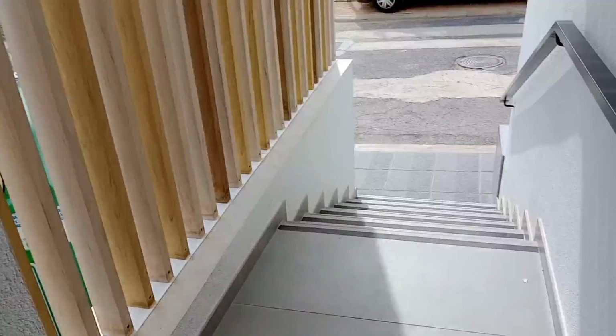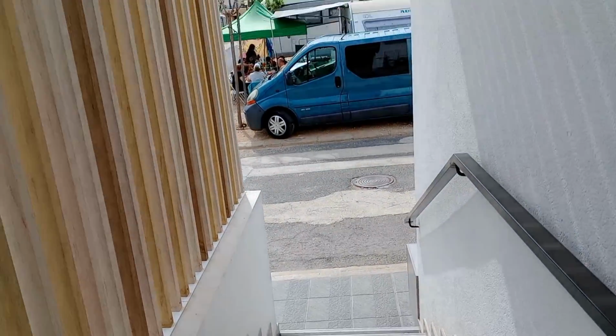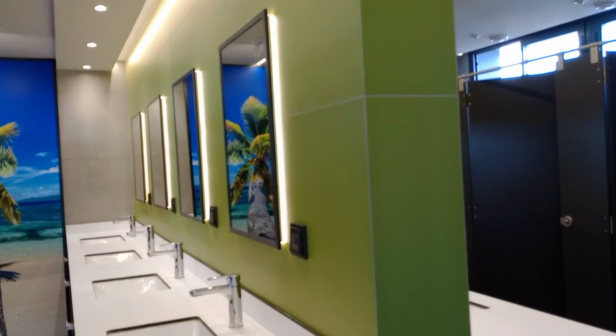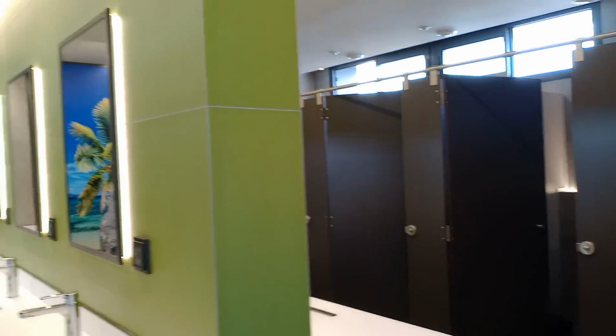This particular toilet doesn't have very good accessibility, that's the only thing. I had to come up a few steps to get here. However, I think there is a more accessible block. Wow, I'm not being funny, I think this is the nicest toilet block I've ever seen.